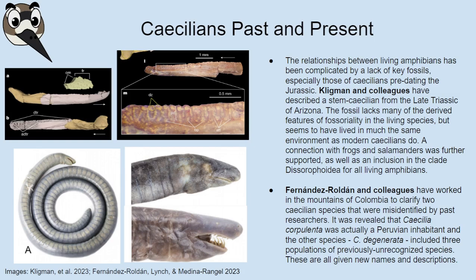So, okay, our second study brings us to the present day, to the Holocene of northwestern South America, and here we have a perfect example, I think, about how zoologists study species and recognize new ones.